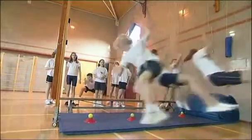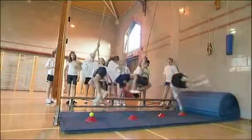Several staff are British. Can you make sure you're going to go in a straight line? And go. All of you, same time.